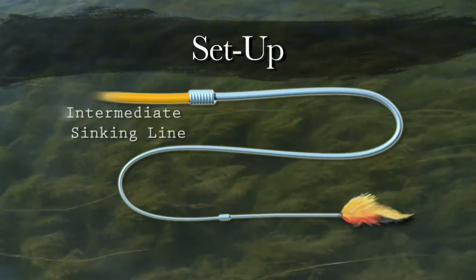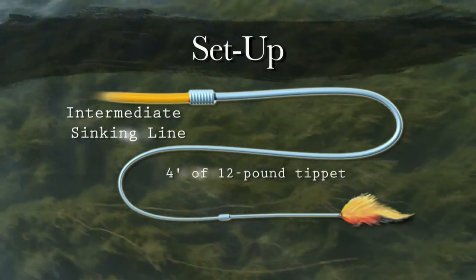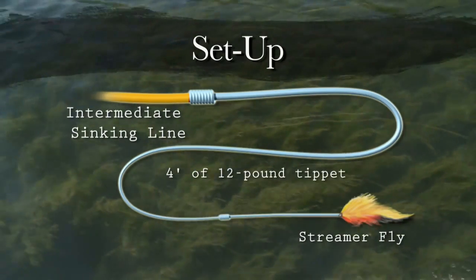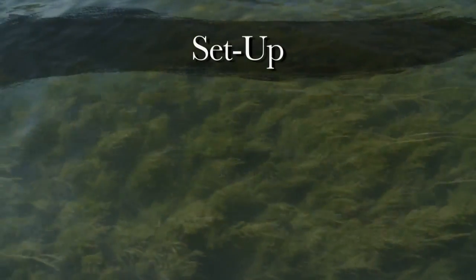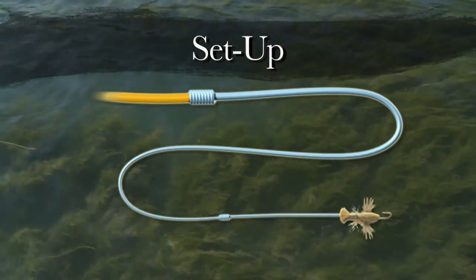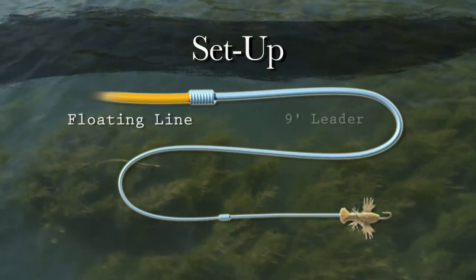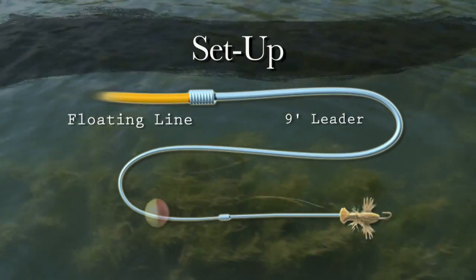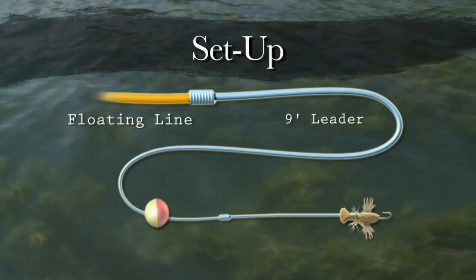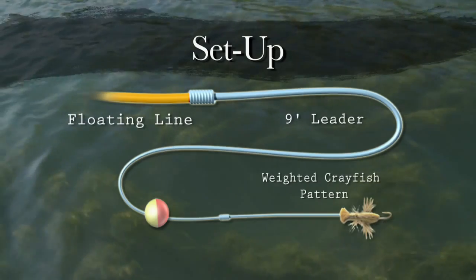The next setup is a clear intermediate sinking line, and attached to that, 4 feet of 12-pound tippet and a streamer fly. The third setup we use is for our vertical presentation. It's a floating line attached to a 9-foot leader. Attached to the leader is an indicator placed approximately 2 times the depth of the water away from the fly. Attached to the leader is a weighted crayfish pattern.